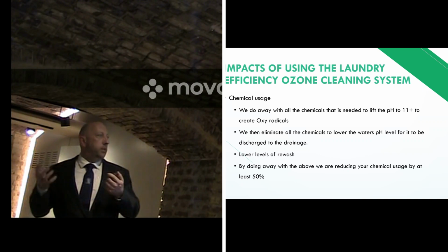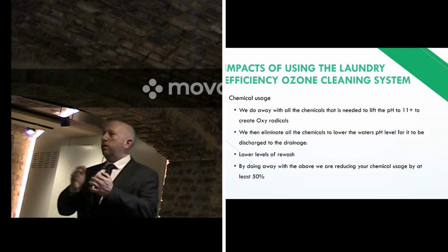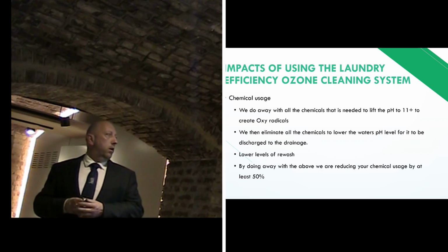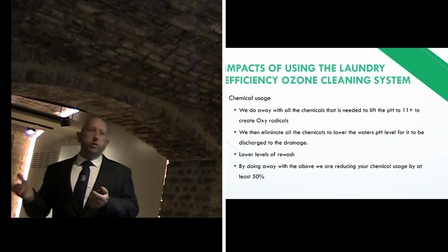What's different with our system is we don't need those high pHs. Ozone will actually work between 7 and 8 on the pH scale, so we don't need to use harsh levels of alkalis or detergents. The fact we don't need to put all these chemicals in is a bonus to the environment.